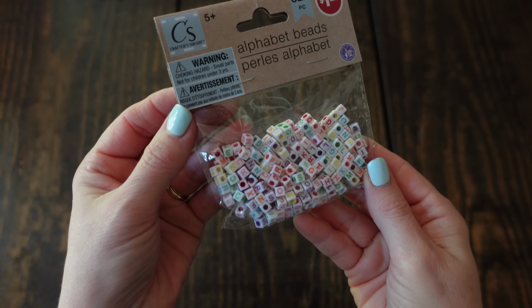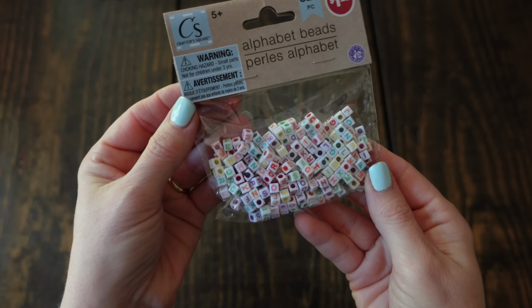I found these little alphabet beads, and the moment that I saw them, I remembered different comments from people who say that they use these to help them to remember what size crochet hooks they're using for a project.